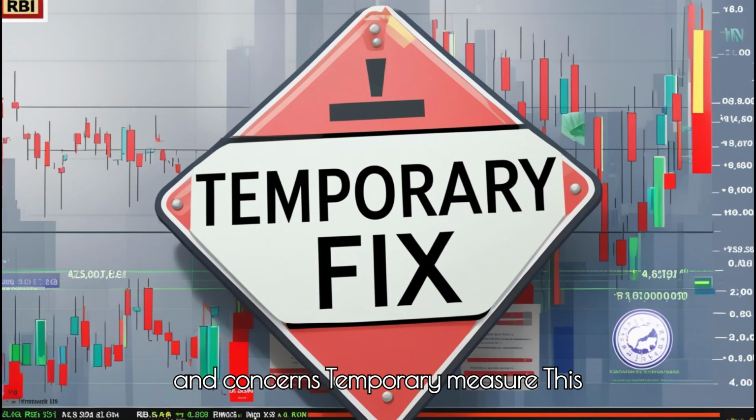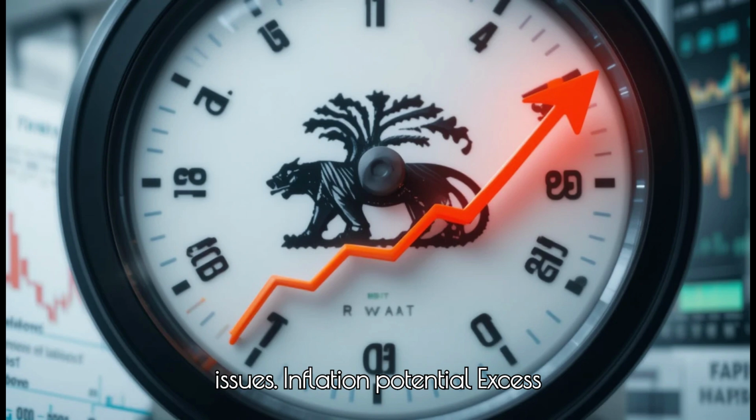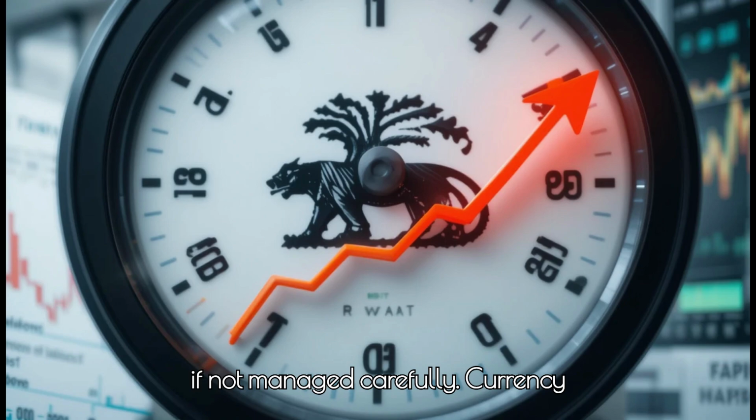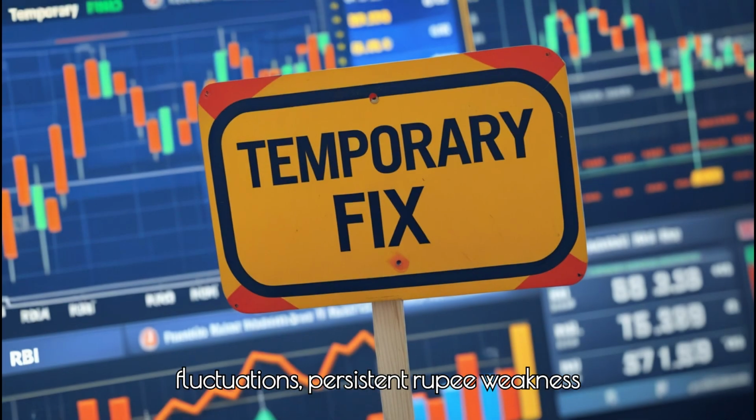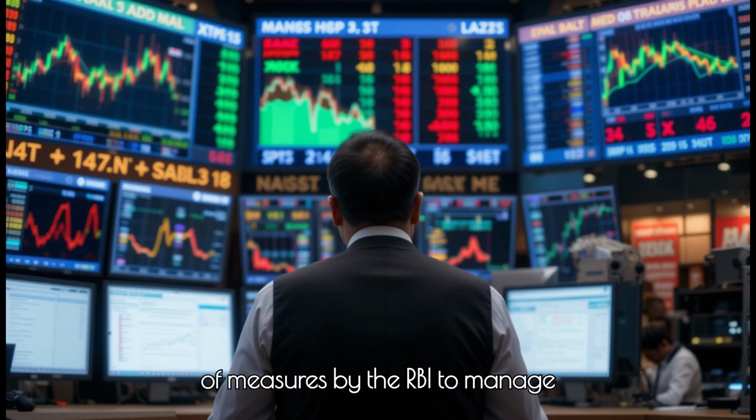Risks and concerns. Temporary measure. This action provides short-term relief and doesn't address underlying liquidity issues. Inflation potential. Excess liquidity might lead to higher inflation if not managed carefully. Currency fluctuations. Persistent rupee weakness may necessitate further interventions. The $10 billion swap is part of a series of measures by the RBI to manage liquidity.